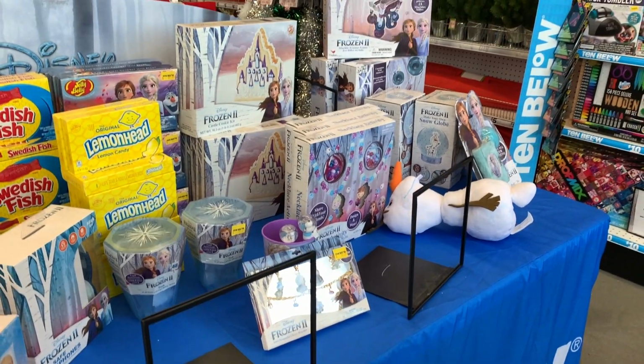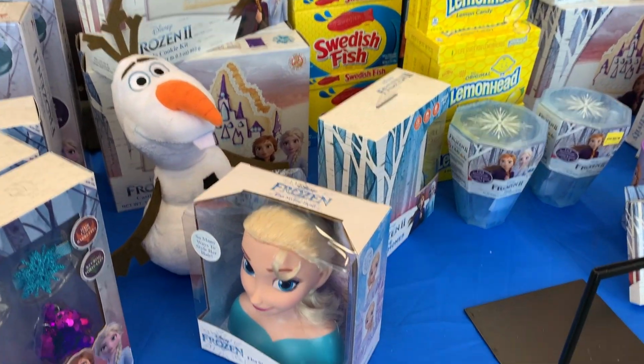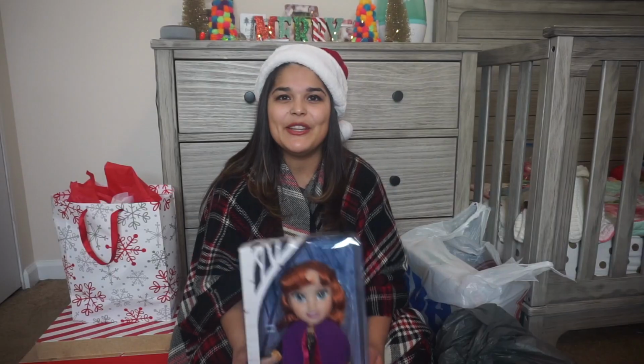They had Olaf, they had an Elsa, kind of like a makeup, oh, how can I describe it? It's kind of like those Bratz dolls that they used to have back in the day. Wow, I am probably dating myself with that. But if you guys remember, it was like the Bratz doll that you could do makeovers with. You would brush their hair, do their makeup and whatnot. So they had that there at Five Below. They had pillows, t-shirts, party stuff, you name it. Five Below did have that. So definitely check out Five Below as well with Amazon. But yeah, I went with Anna.